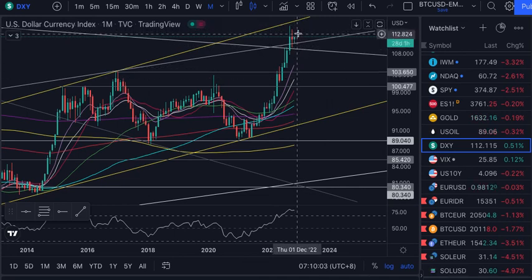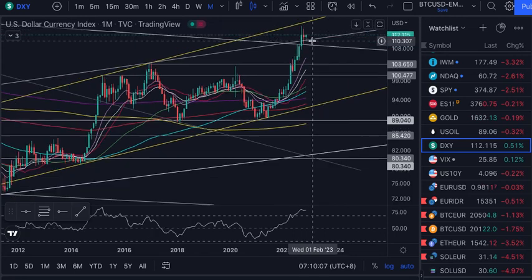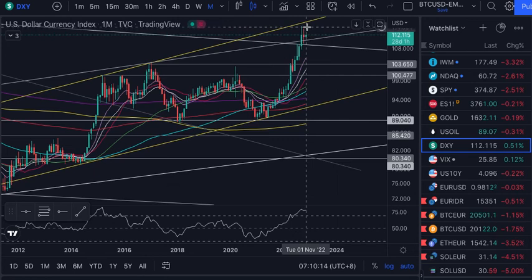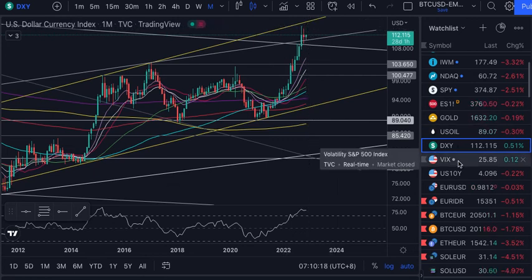So I think we are quite toppy, but we can still give another push higher. Let's see. And if we close above this one, of course we can go higher. But it seems like we are quite oversold already, so we should have a bounce sometime soon.